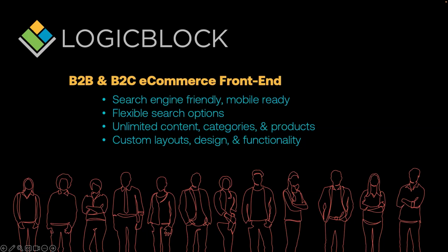It's mobile ready. So as your customers log in with their phone or whatever device they want into LogicBlock, it's going to resize itself and it works on any device. There's unlimited content, categories, and products. And then you can also really design a beautiful looking site. And in a little bit, Solomon's going to give you some examples of that, but you have complete flexibility in the layout, design, and functionality of the platform.